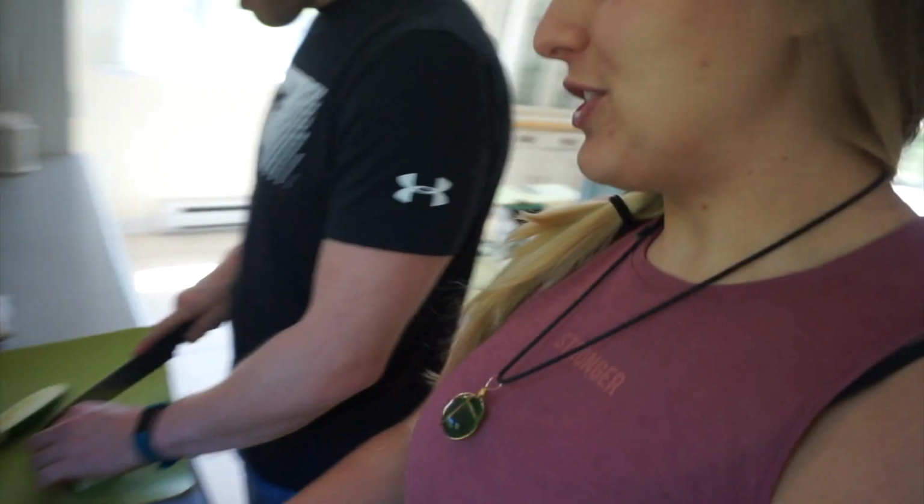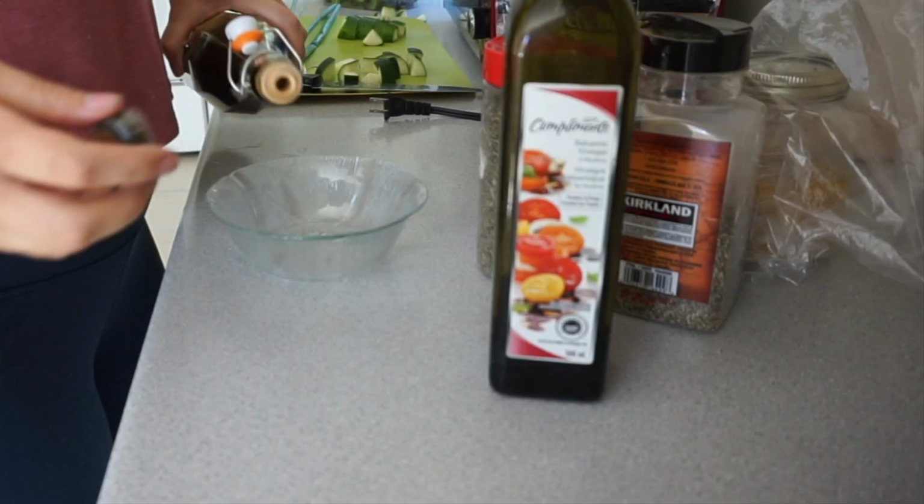So we're making lunch. We're making a lovely salad. Just chopping up some cucumber. We're gonna make an array of stuff and just have a delicious salad.